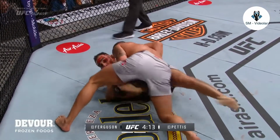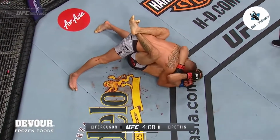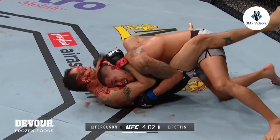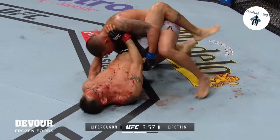So some definite adversity here for Ferguson. Pettis has got to be very careful of Tony's guard, though. I would like to see him try to just stand up. I'm just glad this is on the ground because I want to see these two gentlemen grapple. Ferguson right after it, immediately staying offensive.